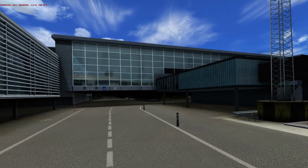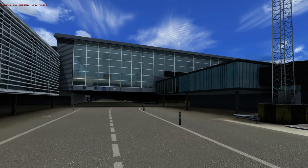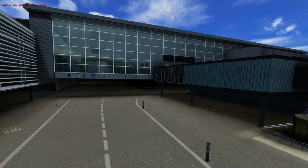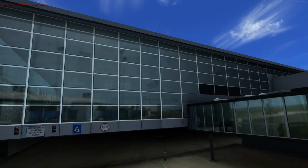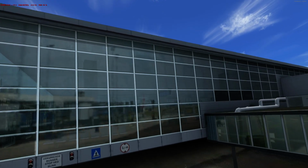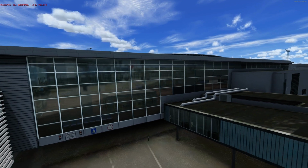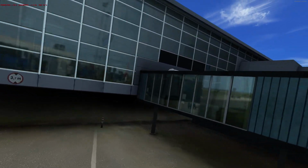You can actually see underneath the terminal quite a bit there too. There's some buses down there, it looks like. I really love the quality of the glass and the reflection. And that is actually custom background reflections there. Look at that. You can see the terminal that's behind me. There you go.